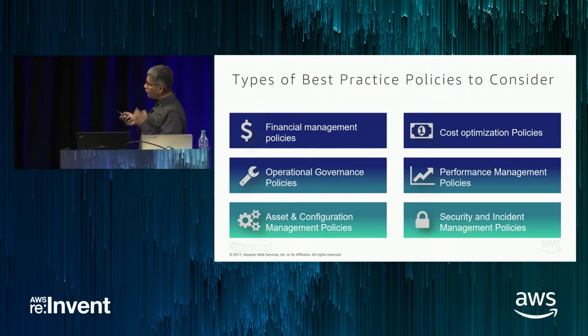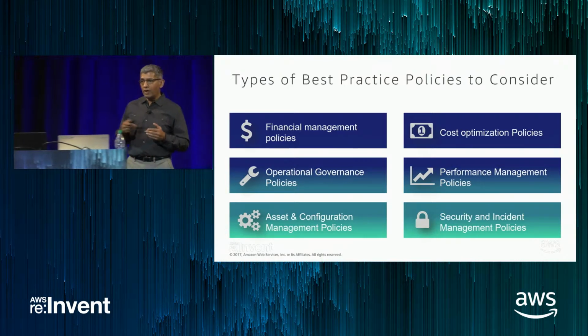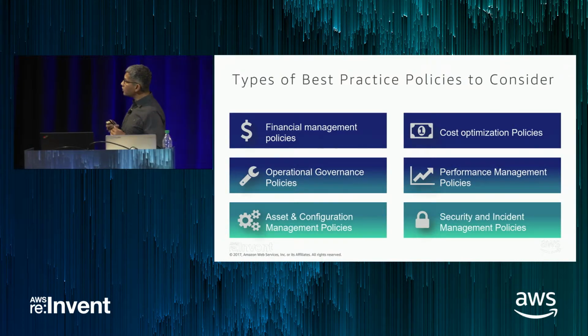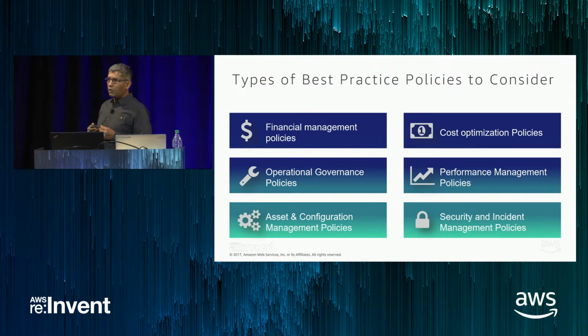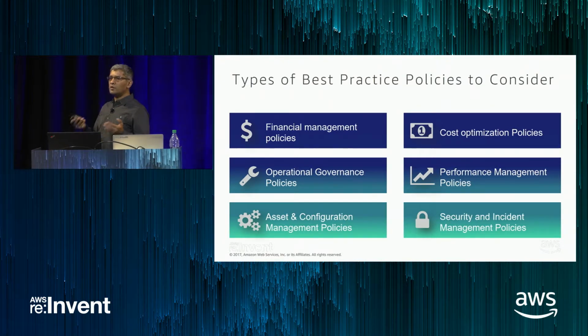So financial management policies and cost optimization policies typically look at your running cost. For the financial ones, you might look at your budget and have policies in place to identify if you're going to blow your budget. You might do it at a global level for your entire enterprise, or at a business unit level. You might also look at what's my rate of spend? Is it going up or down? That might be difficult sometimes because of variability in workloads and everything else. But you might also look at the rate of change of spend in a particular service, for example, a snapshot service shouldn't be growing at 20%.